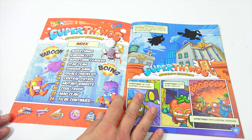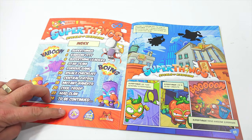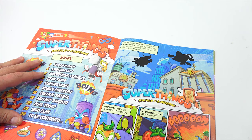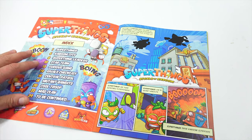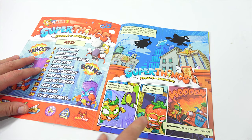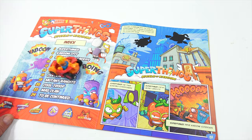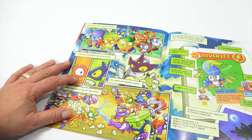It's comic book time with me. Let's see. So you have the Star Team, the Furious Gang, the Central Patrol, Mutant Bandits, Cool Troop, and Mad Clan. All right. Welcome to Kaboom City, the home of Super Things, a city where superheroes and villains come face to face. Let the adventures begin. Super Things use their incredible superpowers. Super Things live in secret hideouts, which we have. Super Things drive awesome supercars. Shoo, live action comic book reading. Super Things live in a limitless universe.